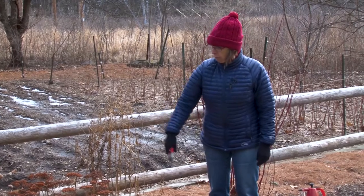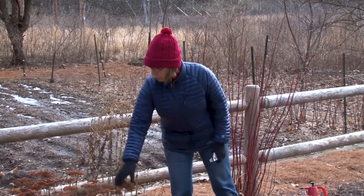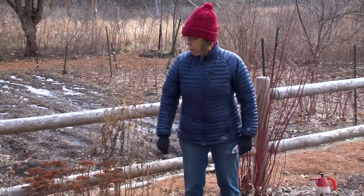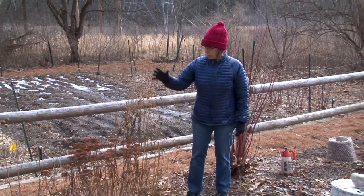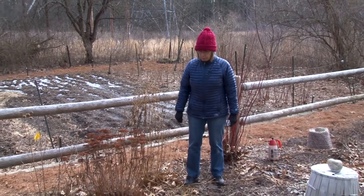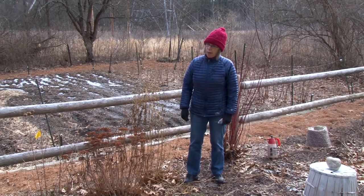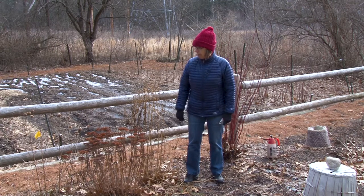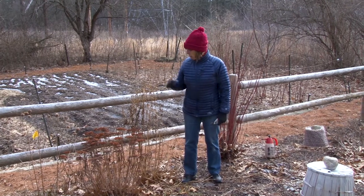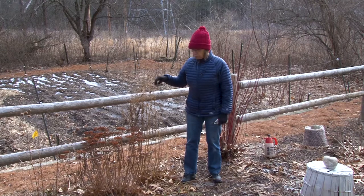But I like to leave it, particularly the sedums, anything that's standing tall for winter interest. It looks very pretty when the snow's on it. And you can just get the garden a little bit of texture that it wouldn't have if you just stripped everything off now. The seeds are pretty much gone, however, from any of the perennials that you left for the birds.